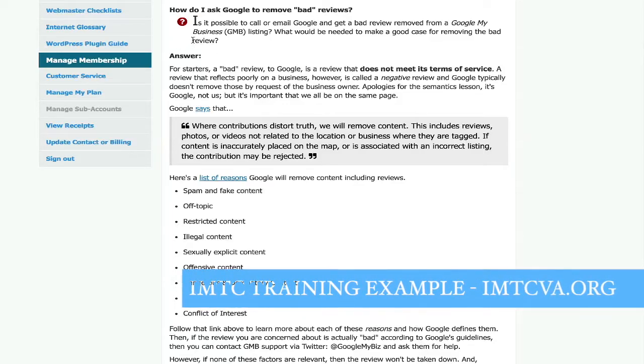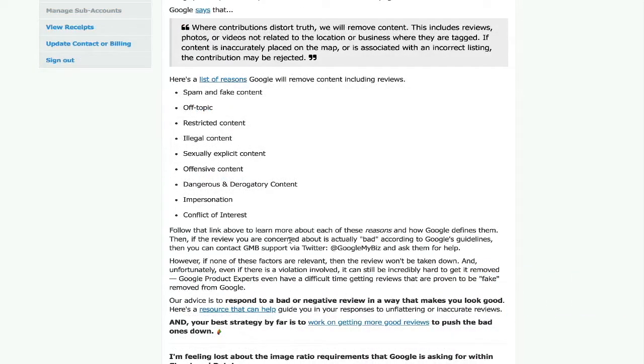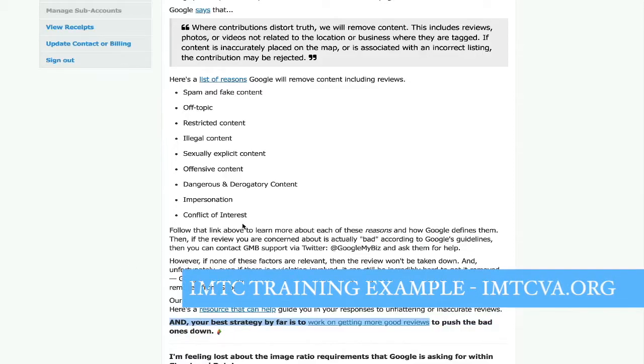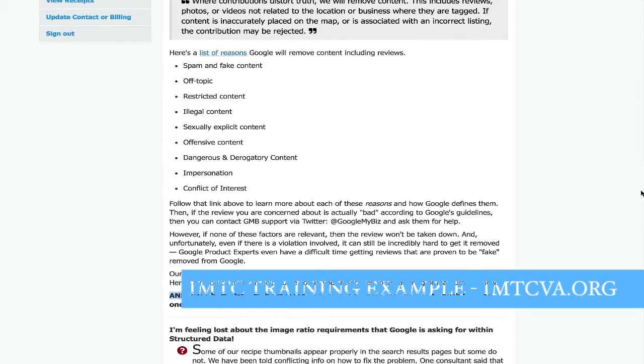And the person says, is it possible to call Google? Can I email them? I have a Google My Business listing, and there's a bad review. You see, they put it in bold right here that the best strategy is to work on getting more good reviews, because if you get more good reviews, it'll push the bad review down, and it can make you look better in the eyes of your potential customers.